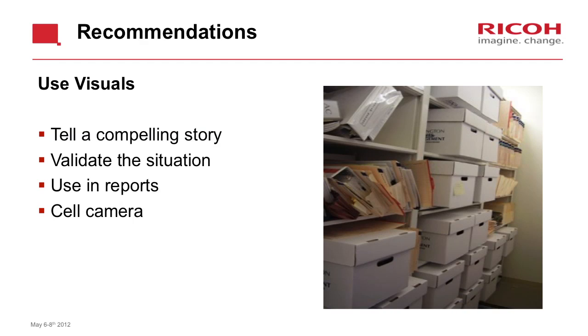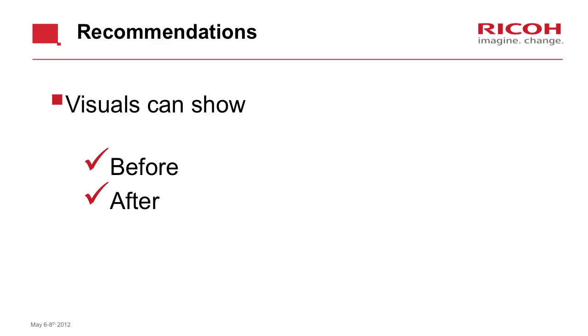Some of the recommendations, some of the points that I've used: use visuals. As I said, that's really important for me. I think they tell a compelling story. You can look at this picture here and I've got a story that goes with that, but it helps to validate the situation. As I said before, I like to use visuals in my reports. And we all carry around our cell phones, right? On the phone, you've got a camera, so it's real easy to just pop out your camera. And of course, you want to ask for permission first before you start taking pictures. But I have always found this to be very helpful.